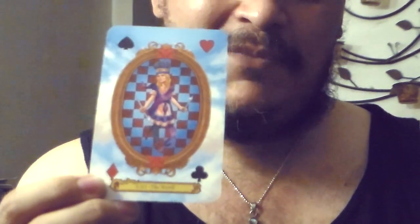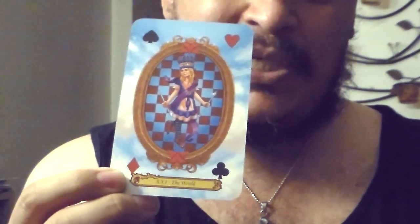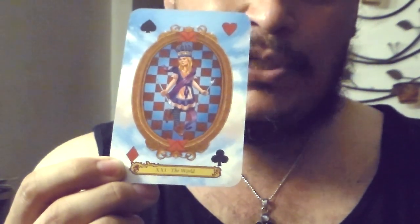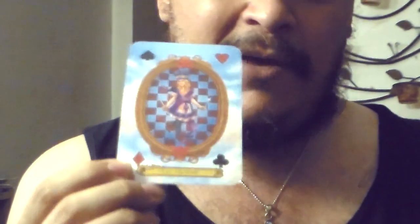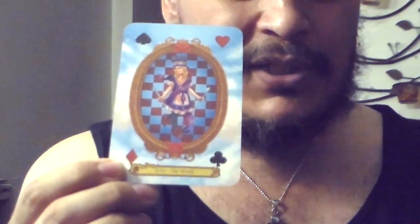Judgment. And of course, the World. And I love that it features the symbols of the 4 suits of regular playing cards. And by the way, spades correspond to swords, hearts to cups, diamonds to pentacles, clubs to wands, in case you were wondering.